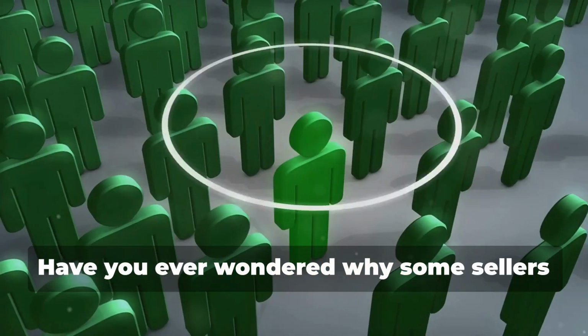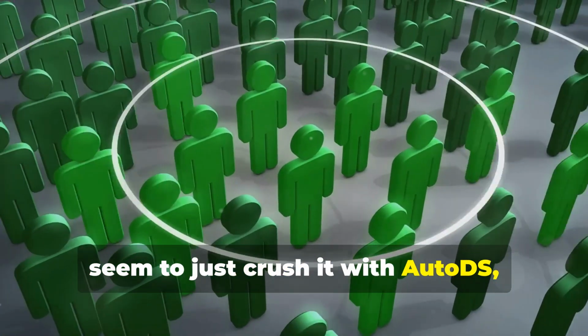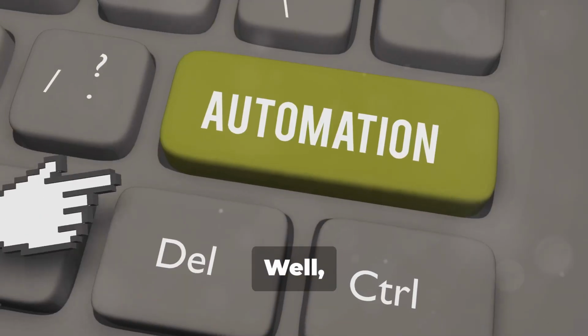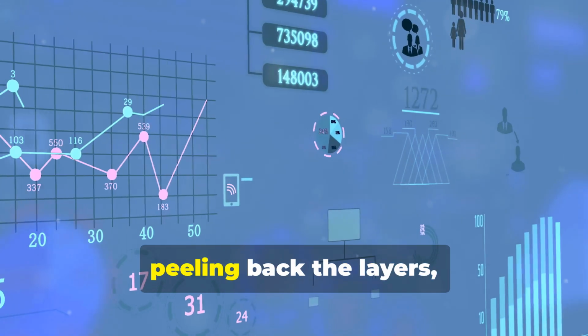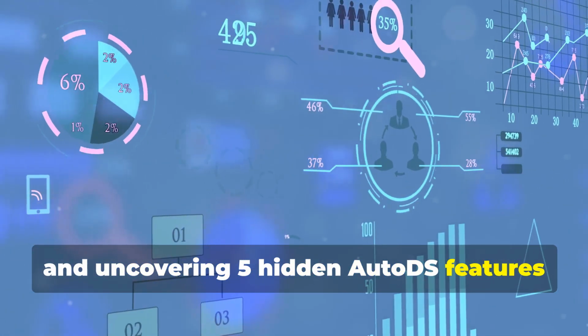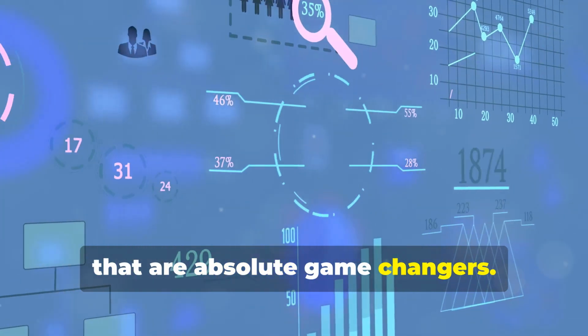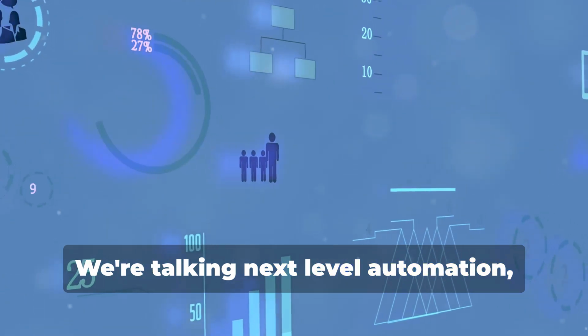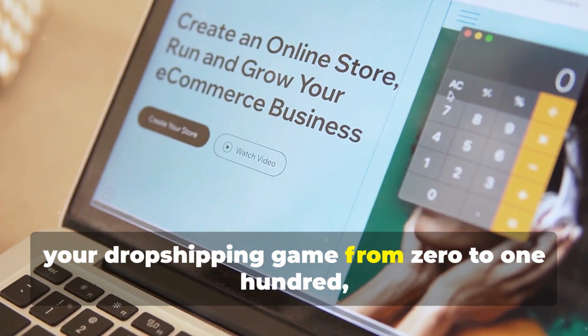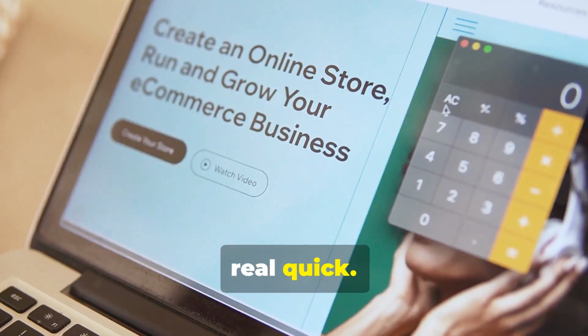Have you ever wondered why some sellers seem to just crush it with AutoDS, while others are left wondering what the secret sauce is? Well, today, we're diving deep, peeling back the layers and uncovering 5 hidden AutoDS features that are absolute game changers. We're talking next-level automation, powerful analytics, and seamless integrations that can take your dropshipping game from 0 to 100, real quick.